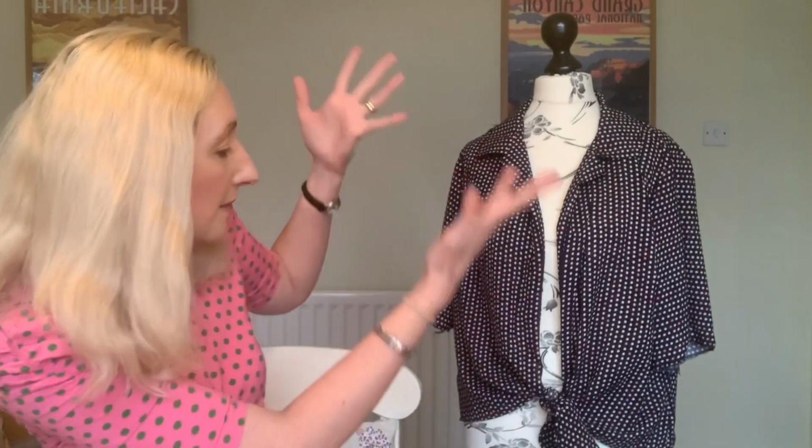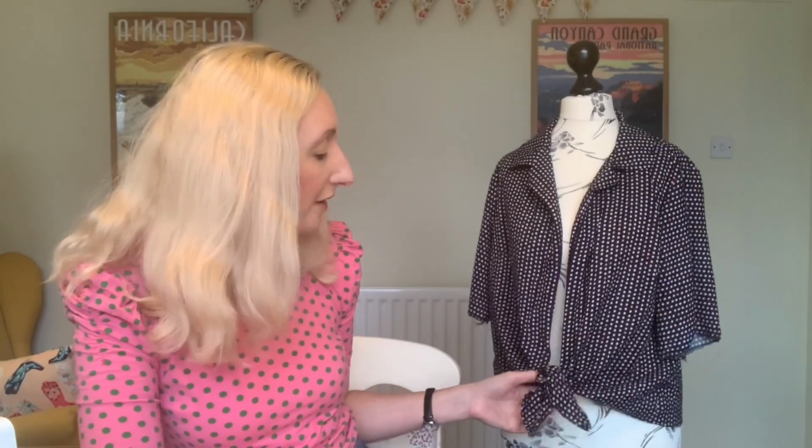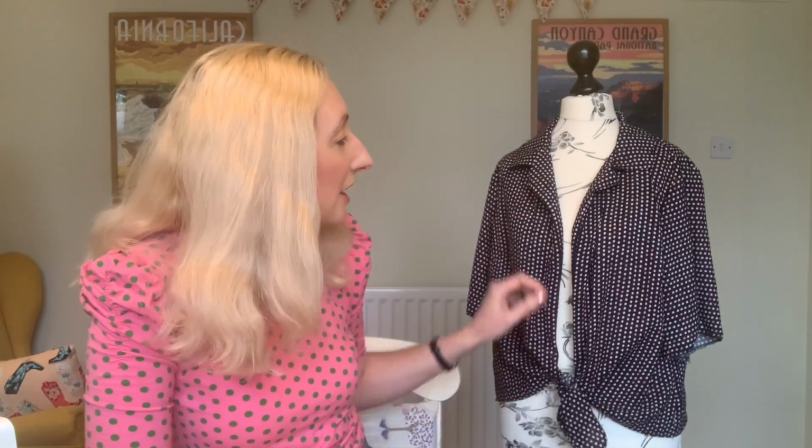I will show you this when it's completely finished, but I just thought I'd show you my progress so far. Again, I'm making this with the tie front. This is actually my 2nd tie front version, and I'm going to be adding on some lovely shiny silver buttons to the front of this. So I will keep you posted on my progress with this.